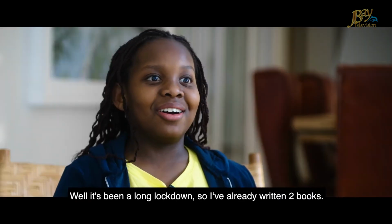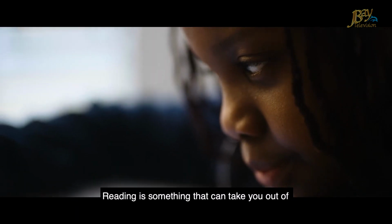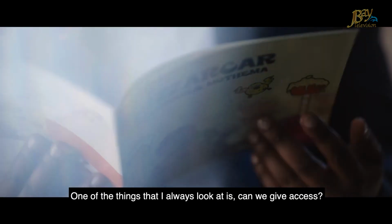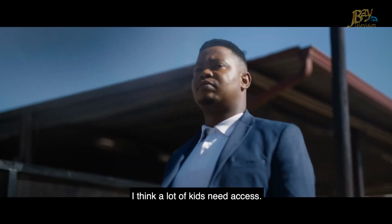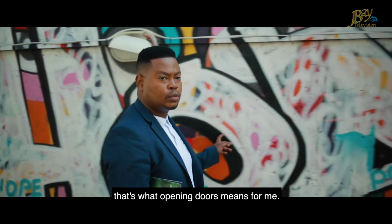Oh, it's been a long lockdown. Sorry, I've already written 2 books. Reading is something that can take you out of your own world and put you in a better place. One of the things that I always look at is, can we give access? I think a lot of kids need access, whether it's access to food, it's access to education. That's what opening doors means for me.